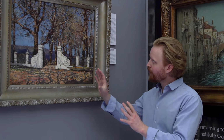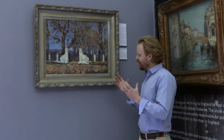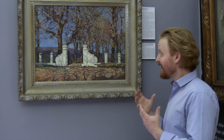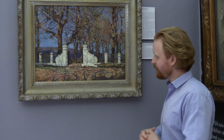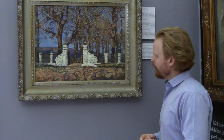I love the foreground and these bare branches up at the top of the picture. With all these little dashes and dots of colours, you really get a sense that the ground and the trees are on fire. Such is the fabulous movement on the canvas surface.